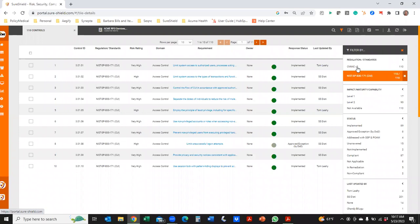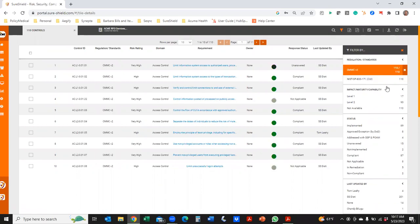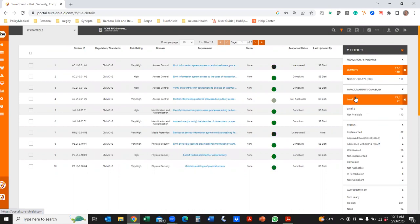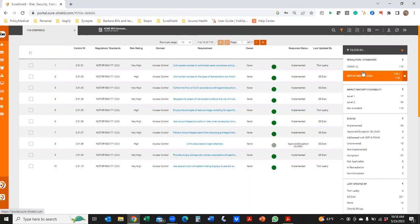You'll also note, for instance, because CMMC actually has different levels associated with it, if I wanted to just look at the CMMC level 1 controls, these are what they call the basic 17 levels of hygiene controls. You could start there, conduct those, and then move on to what would be the level 2 requirements. But for purposes of going into this, I'm going to just go to NIST.